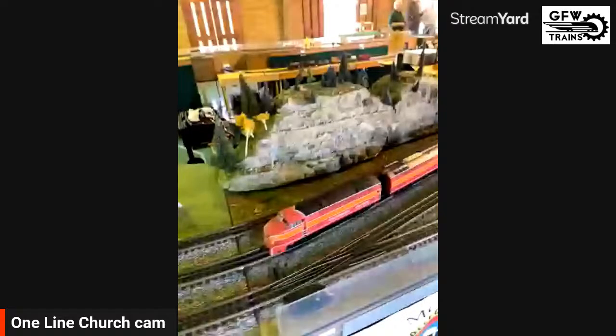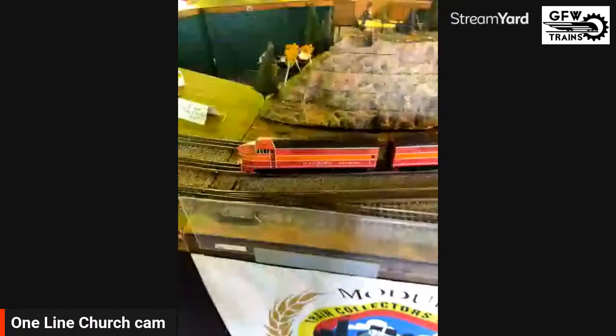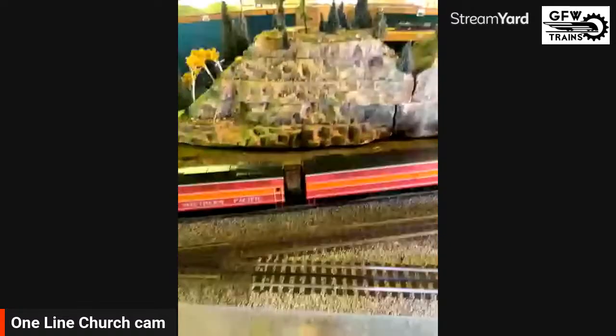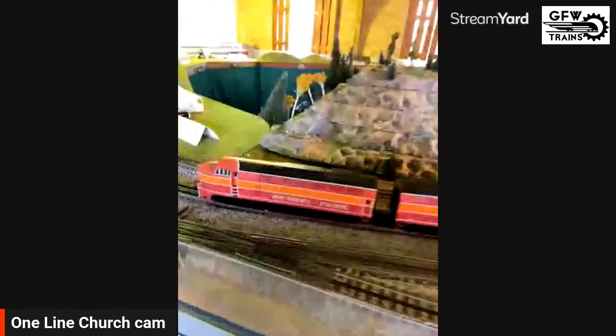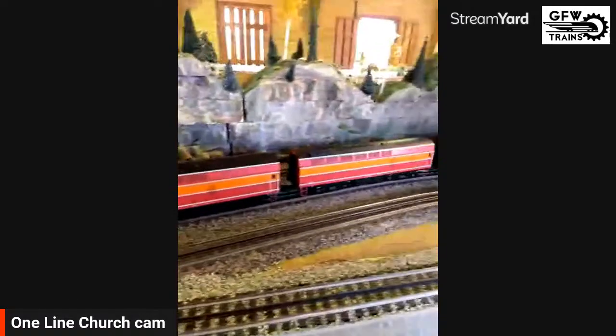How about these shark nose? Aren't these beautiful? From my understanding, this is a fantasy paint scheme. I am not familiar enough with shark noses, but I guess the Southern Pacific did not have shark noses. But that's a beautiful setup, isn't it?